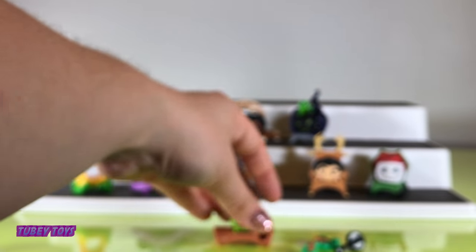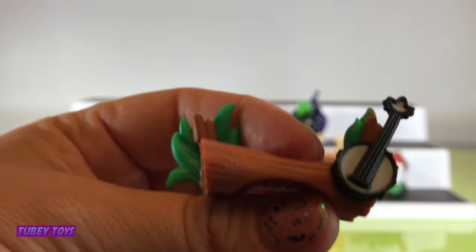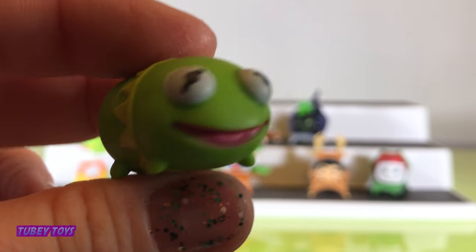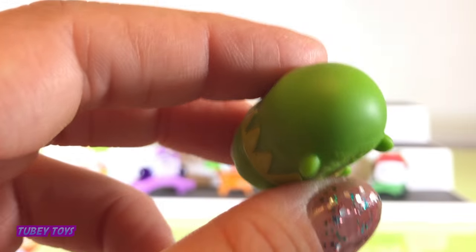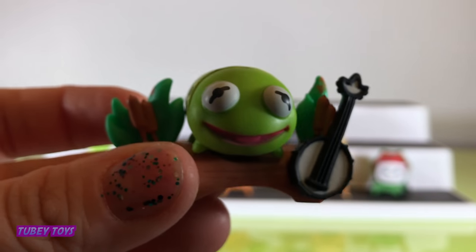Now, if you don't know who Kermit the Frog is, he is one of the Muppets. Here's Kermit. And in Series 7, they had Miss Piggy. And he has his ukulele. How cool is that? Look how cute. And now we're going to put Kermit. Kermit's so cute. You like Kermit the Frog? Do you like Kermit the Frog? So cute. You think he's your dad?